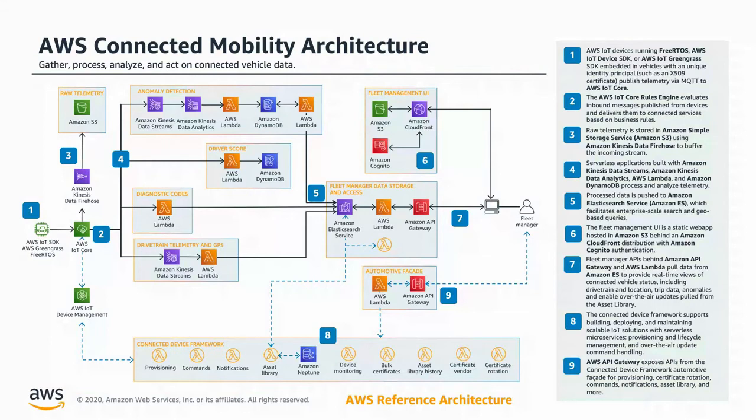Amazon is not a fleet management company per se. We just provide that fleet manager as a reference design for customers to customize, as well as a way to demonstrate how to use the APIs and the data.